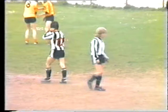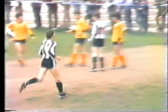Barry Lamb, as I said, also got a goal in this Barry Cup. And he's eligible as well to play under 16 again next year.